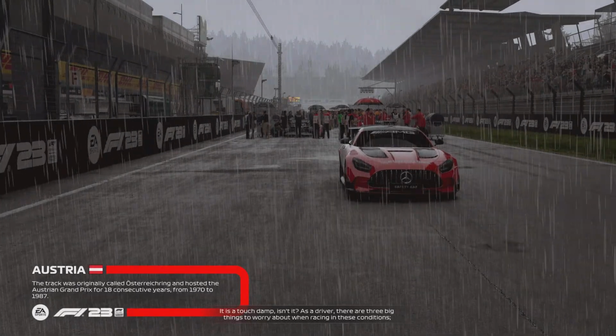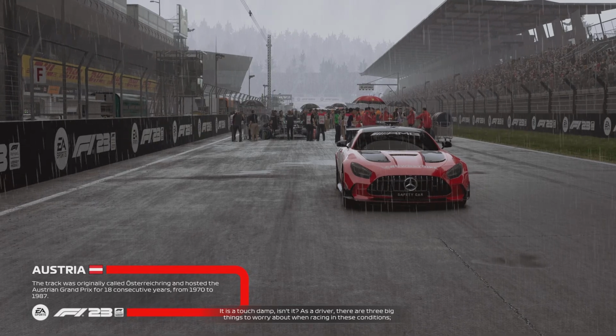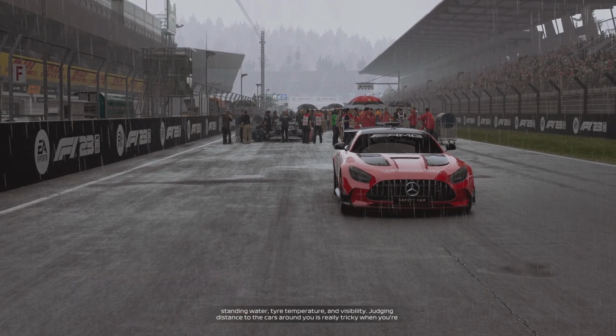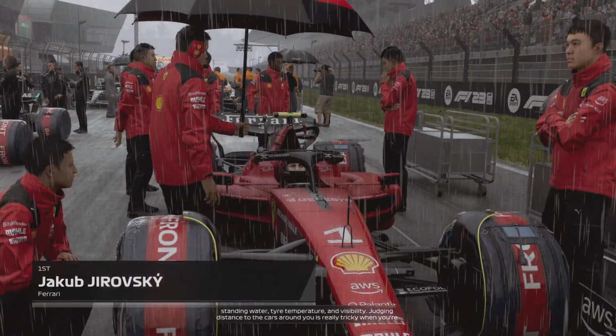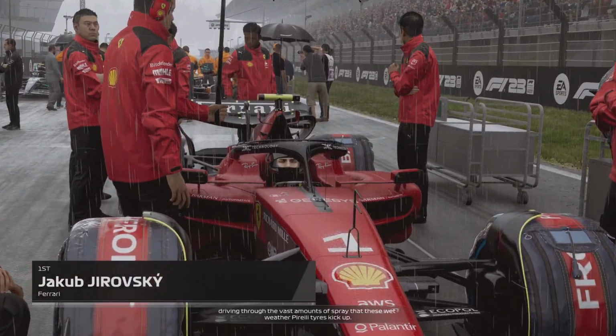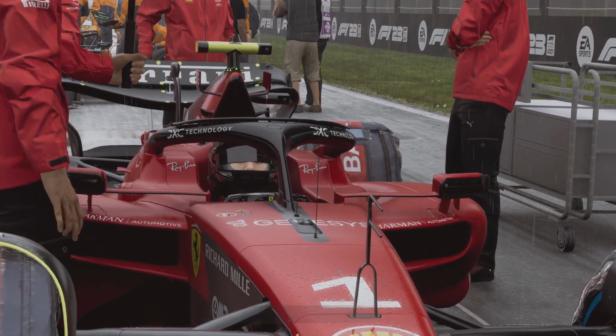It is a touch damp, isn't it? Well, as a driver, there are 3 big things to worry about when racing in these kind of conditions: standing water, tyre temperature and visibility. Judging distance to the cars around you is really tricky when you're driving through the vast amounts of spray that these wet weather Pirelli tyres kick up.